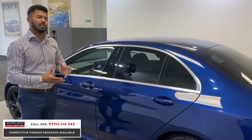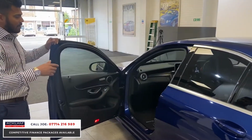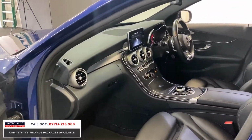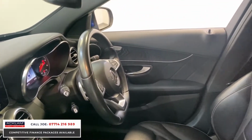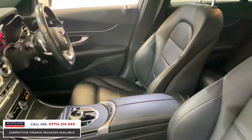It's a 4-door saloon, so it's very family friendly, yet very sporty at the same time. Sun protection glass, and as you open the door, you'll notice straight away, it's very well kept, 59,000 miles, full service history, full leather interior with electric seats, flat bottom steering wheel, satellite navigation, heated seats, Bluetooth, DAB digital radio, and remember it's automatic as well. So it's a diesel automatic, Mercedes-Benz AMG.